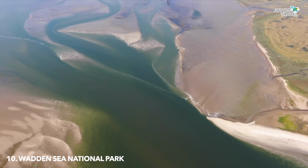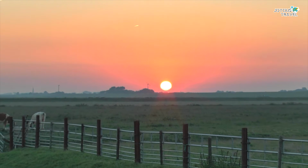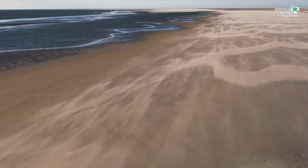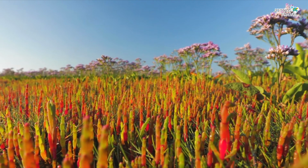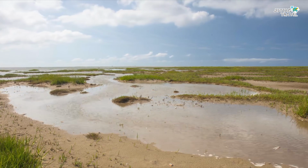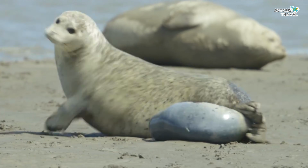Number 10. Wadden Sea National Park. It stretches across 3 countries, Germany, Holland, and Denmark. This national park is made up of more than 30 islands. Waterfowl have one of the most important sanctuaries in the world in the Wadden Sea. This nature reserve is inhabited by hundreds of migratory birds. It's also a breeding place for many species of seals.